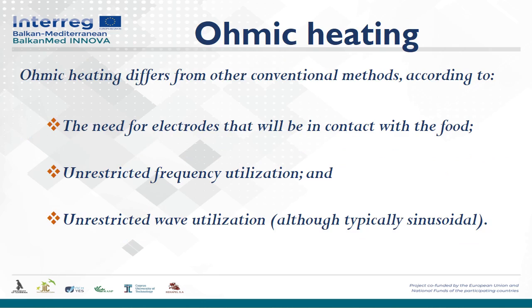Besides generating heat from the inside of the food, there are some other aspects that differentiate ohmic heating from other conventional methods. The first one is the need for electrodes in contact with the food, which is very important in the food industry. There are other novel technologies, like microwave, where electrodes are not necessary; they are absent.